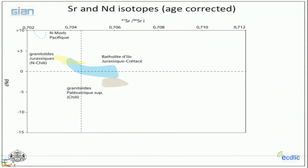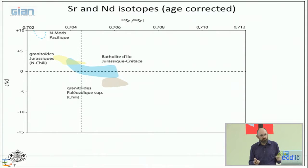Now, isotopes. When you see this kind of spreading and you have no explanation, what we do is isotopic determination, and say, okay, maybe the isotope will trace the source with a nice mixing, etc. And then we can explain the spreading because there is mixing or contamination or whatever. So we report the isotopes in a diagram. Of course, all the data are age corrected.